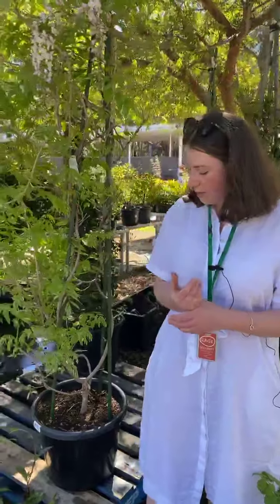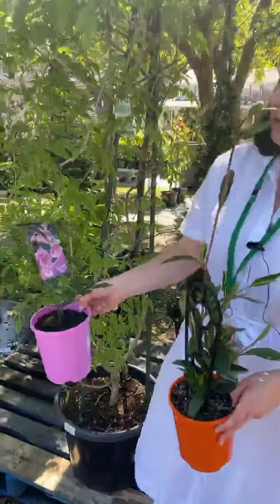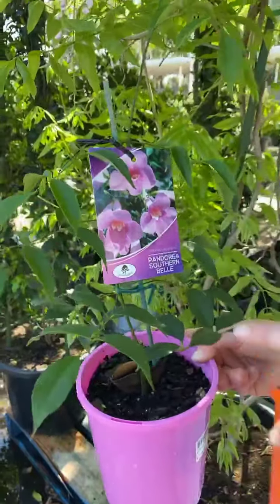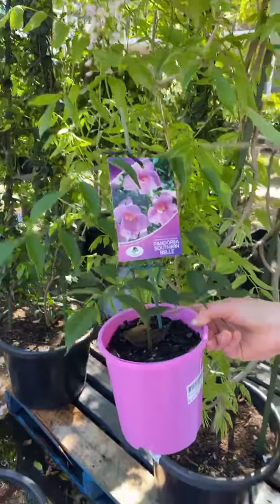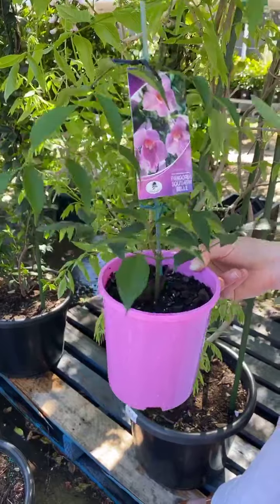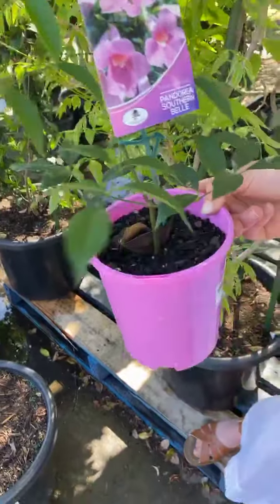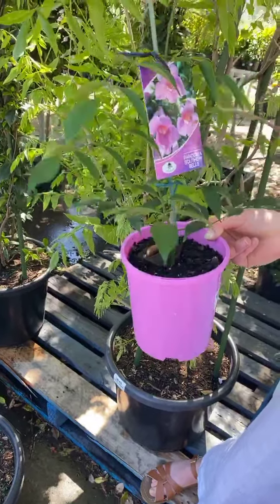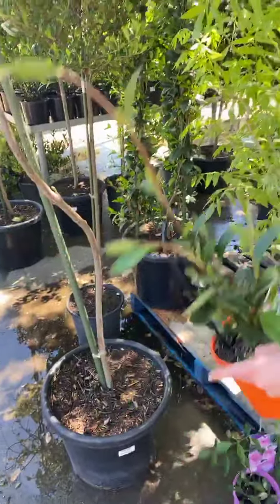If you wanted something native to have as a climber, I would pick one of these guys. This is a Pandorea, so this is a native flowering vine. So you get these really lovely trumpet shaped flowers. You get them in pink, red, yellow, cream, any color you can think of really, and they're really long flowering, so they're going to come through in late spring, and they have a really lovely lush foliage which is going to stay there, so you don't have to worry about it dropping leaves, and that will go anywhere really. It can take quite a bit of shade, so if you've got a shadier spot, same with our Hibbertia.